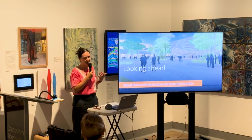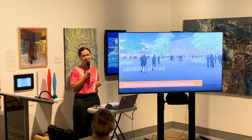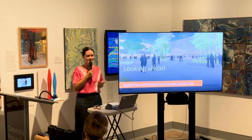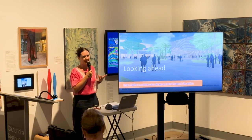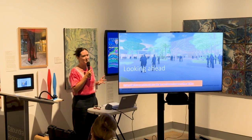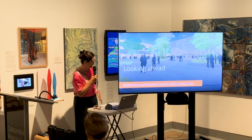It's probably not going to be built before the Olympics, but it's going to take a lot of fundraising. We have to have a compelling story for both federal and state funding, and of course philanthropy to help fundraise and get things going. But imagine what it could be, and so that's sort of looking ahead.